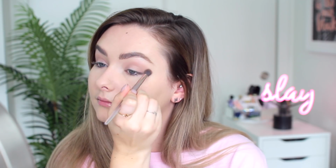And in my personal opinion, I've really been liking the White Peach palette a little bit more than the Just Peachy, just because it has a little bit more cool tone shadows. I just really like the diversity in this palette, and it smells incredible. Just to give it a nice little wash of color, I'm also going to take a smaller brush and take those same two shades and run that on my lower lash line.